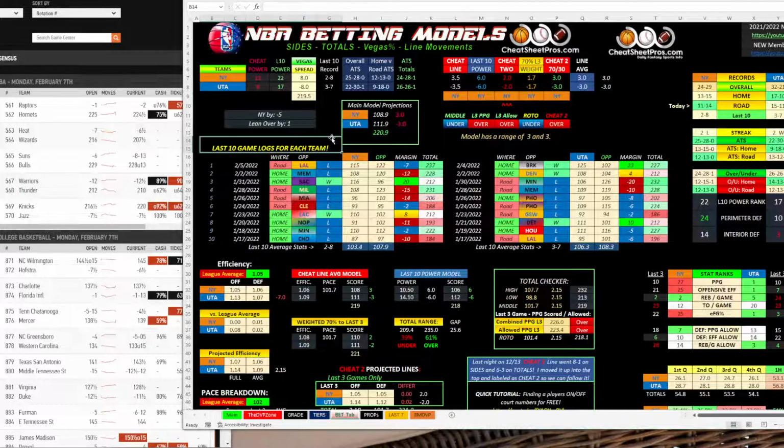Coming over here to New York and Utah, this would be the third play that I would lean on. I like Utah here. Now you can see that our model is different. So the games that I post, the picks that I like, aren't necessarily a representation of the NBA model that is on the cheat sheet because sometimes I go completely against them, like the Wyoming game over in college last night. I had written that up and said, hey, the trends point to the under, the sheet says to go under, but forget that, I'm going over. And the game ended up under. So it is what it is.